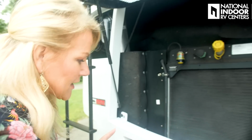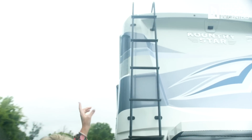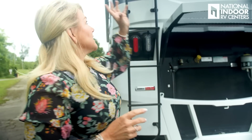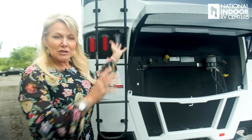Now, if you step back just a little bit here, over to the side, you've got this vent. That just looks like it's a pretty design, but actually that is going to bring in the ambient air into the engine. It's going to come in here, go down a tube here to the air cleaner, and then into the engine.